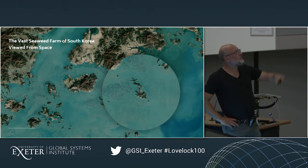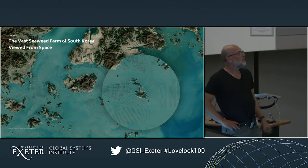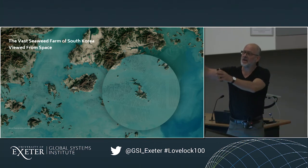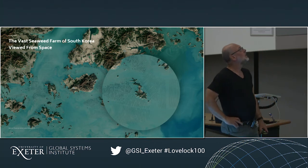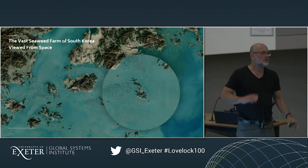This seaweed farm in South Korea is an existing seaweed farm. It gives you some sense of the scale of the current modern industry. So we're talking about moving this sort of scale offshore. The economics at the moment are interesting.